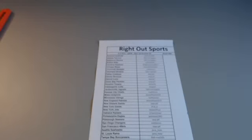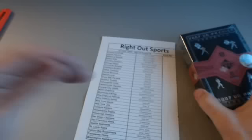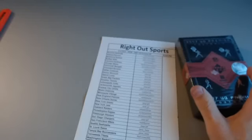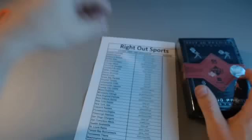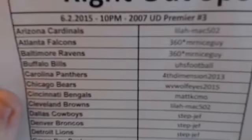All right, guys, on to another fun one, taking it back a few years. 2007 Upper Deck Premier Football. It's a great set. A lot of auto relics in this set. This is a beast of a class, too, guys, from Megatron to AP to Beast Mode to a few others. It's also a very high-end defensive class, including Patrick Willis.